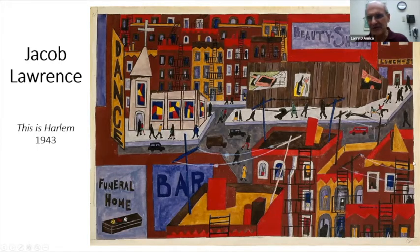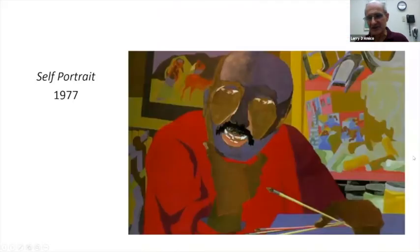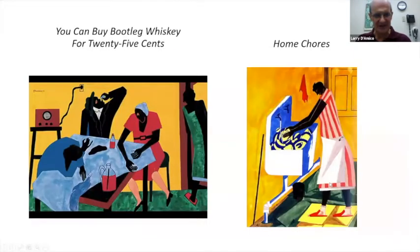And that will be there throughout all of his work. But he gets to some pretty serious business. So this is a self-portrait from 1977. He really thought of himself as an expressionist painter. Let's see. I'll do a little bio stuff on him.